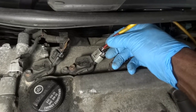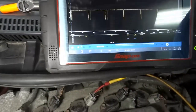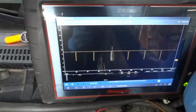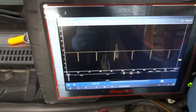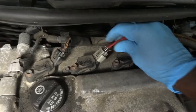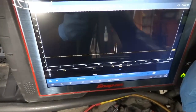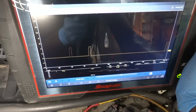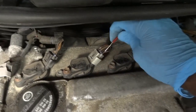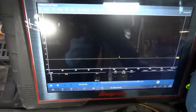So let's back probe this wire here. So this over here looks like the feed. Okay, this looks like the feed over here, the feed going back to the computer. Okay, so now let's back probe the third wire. So this over here is our control. This is the little square wave I was talking about. So it's a little 5-volt square wave. So this is our control coming from the computer to turn on the transistor that's inside the coil. So now let's back probe the last wire. I believe this is going to be the ground. So right there, guys, this is the ground.